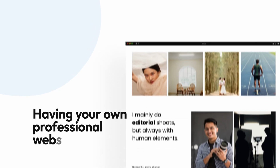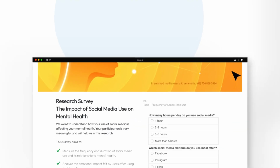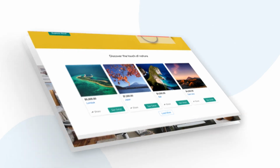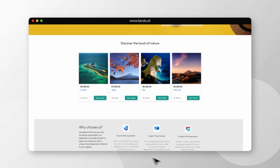Ever thought about having your own website to showcase your portfolio, campus organization, research surveys, or even start your own online shop? With Berdu, you can have a sleek and professional website for all your needs. Using Berdu's drag-and-drop website builder, you can create a professional website with just a few clicks.